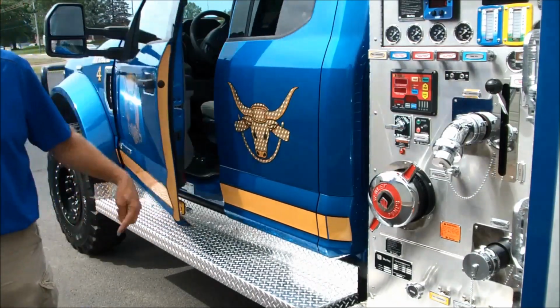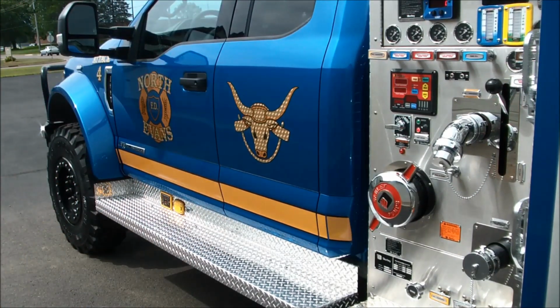And as I said, there's a clam switch both on the driver's side floor and the officer's side floor for operating these air horns. That should alert traffic that you're coming.